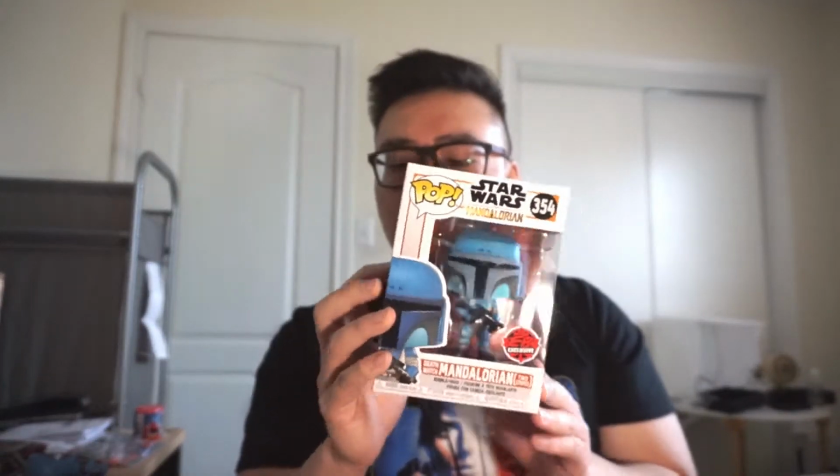It looks really cool. I love the paint apps on this guy. It looks really, really highly detailed for what it is. But I'm happy to be able to pick up this Funko as well. More Mandalorians from the set. As I said, I went crazy for this line over here. I picked up from EB Games. All of these pickups were pretty much from EB Games.